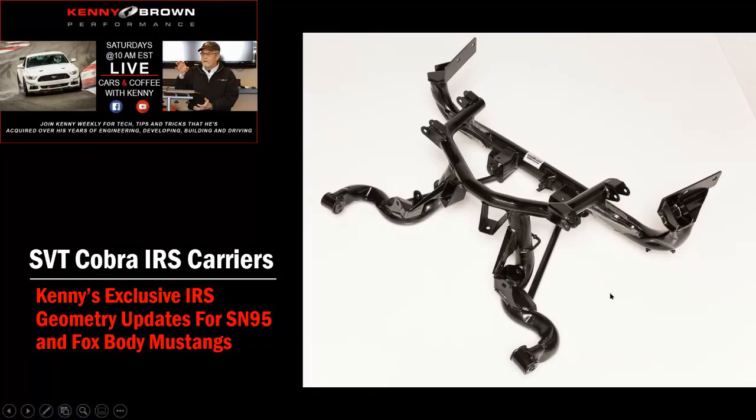And we do as much improvement to the camber gain as possible within the architecture that we're dealing with. And I also try to add as much anti-squat as possible. It's really hard to get a lot of anti-squat into an IRS car, but we do add extra anti-squat, which not only helps going forward, but anti-squat also helps under braking, keeping the back of the car down.